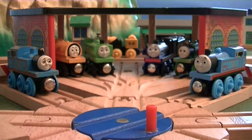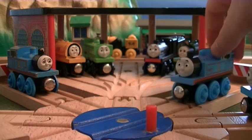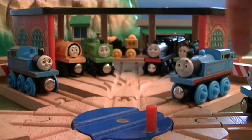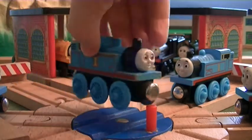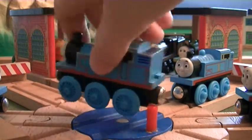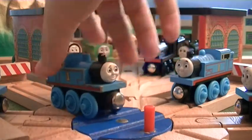If I were a Thomas Wooden Railway collector, which I am, I would make it necessary to pick up both of these items and just compare the two. Do your own little comparison and choose which one you like better. Of the new era, I enjoy this one the most between these and even these. But of the old era, this was the face of Thomas Wooden Railway and did its job perfectly well.